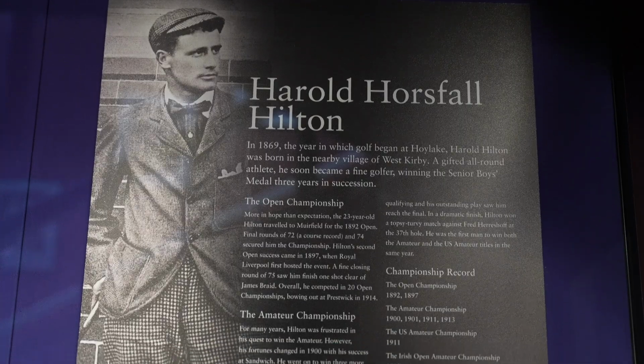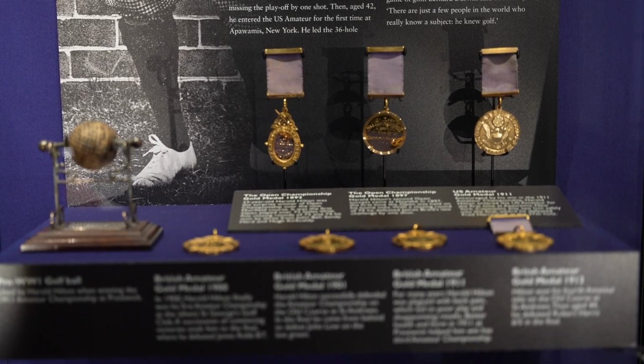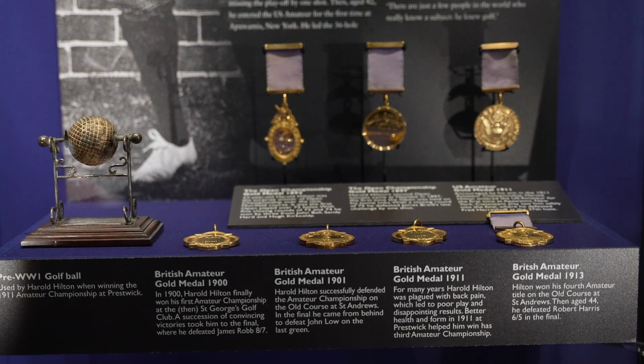Harold Hilton won the first ever Open to be hosted here at Royal Liverpool in 1897. He was only an amateur when he won, carding rounds of 80, 75, 84 and 75, earning him a cheque of £30 as the winner. Hilton would go on to win the US Amateur in 1911. The same year he became the first editor of Golf Monthly magazine. I wonder whatever happened to them.